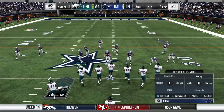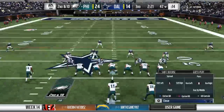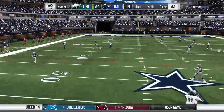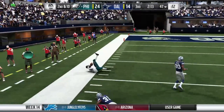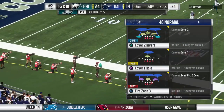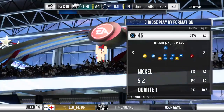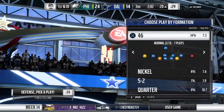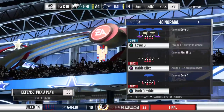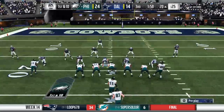After the incomplete pass, here now is 2nd and 10. Wentz. Open man left side is Wallace, complete. And he's going to get this one down to the edge of the red zone. A very nice pickup of 33 yards. So a big play as it gets him all the way down to the 20 now for 1st and 10.